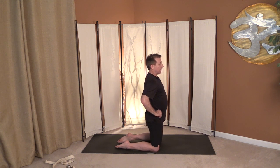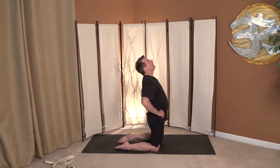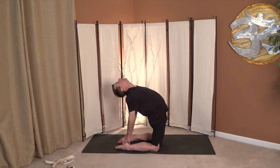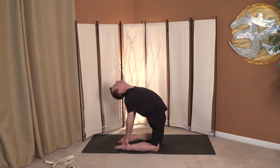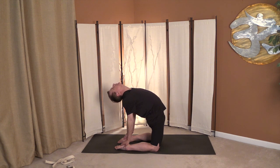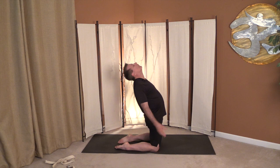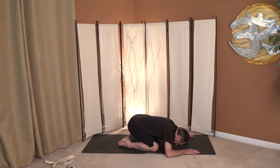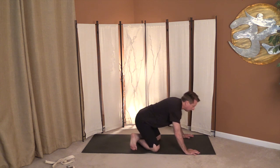So hands on the hips, big inhale. And as you exhale, roll the heart, drop it back, hips stay forward, relax the head, relax the breath, breathe. And release, bring it up, forehead touches, child's pose. Release, crisscross your legs.